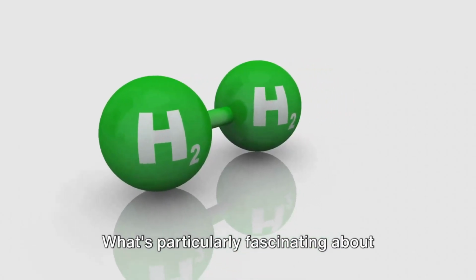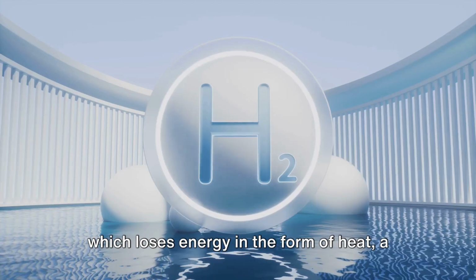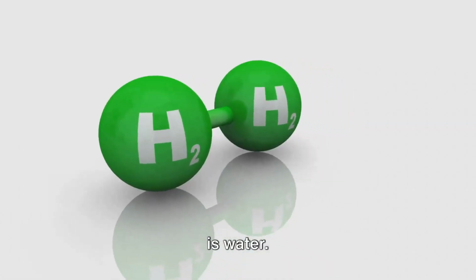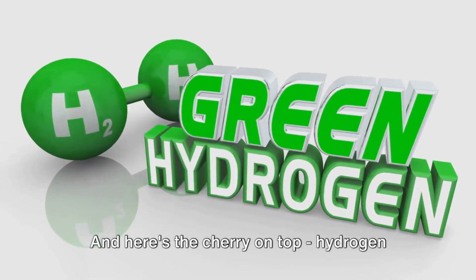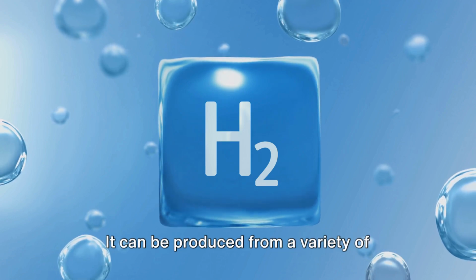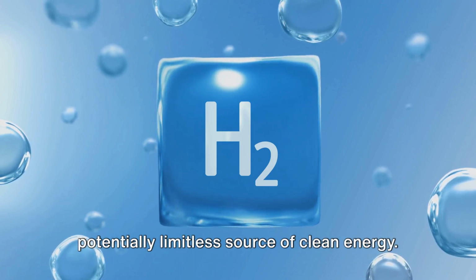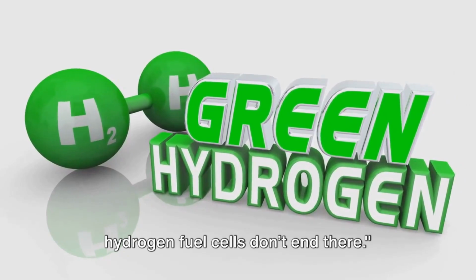What's particularly fascinating about this process is that it's incredibly efficient. Unlike a traditional combustion engine, which loses energy in the form of heat, a fuel cell converts more of the fuel's energy directly into power. Plus, the only byproduct of this process is water. That's right. No harmful emissions, no greenhouse gases, just good old H2O. And here's the cherry on top. Hydrogen is the most abundant element in the universe. It can be produced from a variety of sources, including natural gas, biomass, and even water itself, making it a potentially limitless source of clean energy. Impressive, right? But the benefits of hydrogen fuel cells don't end there.